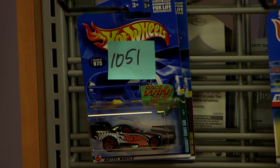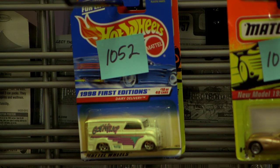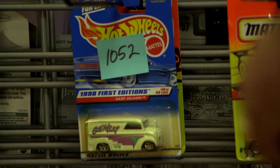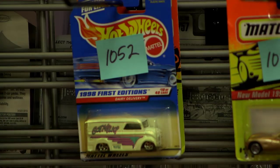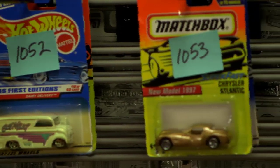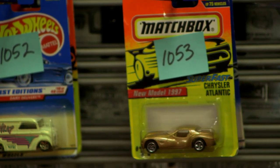Here we go, 1051. Look at that, funny car. We've seen that win. Check it out. Funny car. We've seen that win before. All right, here we go. Check it out, my friends. Car number 2. Hold on, let me get in front of it. Oh, Metal Dave is back. He's got 1051. Check it out.